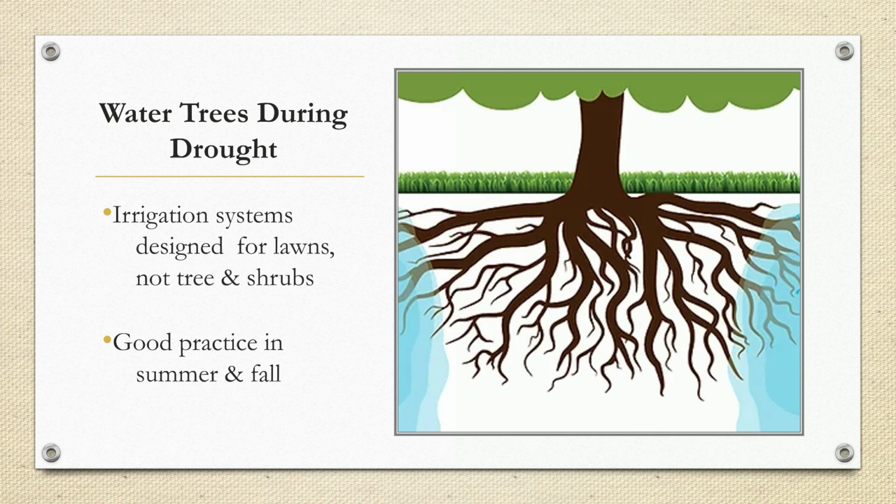If you look at the image on the screen, that will help you visualize what I'm talking about, because our irrigation systems are designed to water turf grass for the most part. So they're usually set up to just provide enough water to go down a couple of inches, which is how deep the roots of the turfgrass plants go. They're not designed for deep root watering, as you can see in the image, like a tree has.